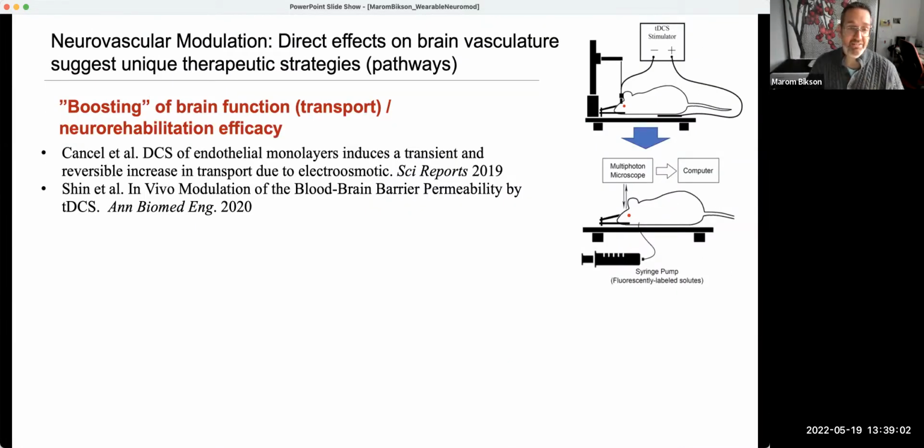This has been a very active area of research for myself and other people in the past few years, and I think it has some very interesting implications. First of all, if you can affect vascular function, if you can enhance directly blood flow or transport across the blood-brain barrier, then you can affect neuronal function. And this may have implications in areas such as neurorehabilitation, where you want to produce a transient increase in function of a particular brain region.